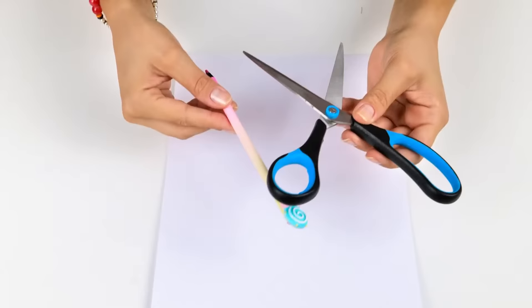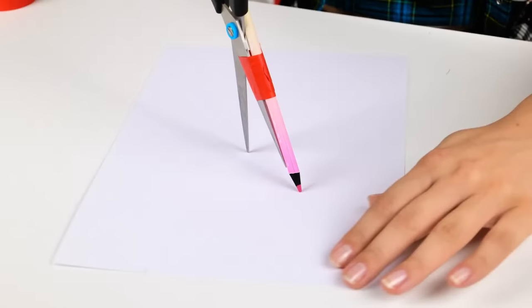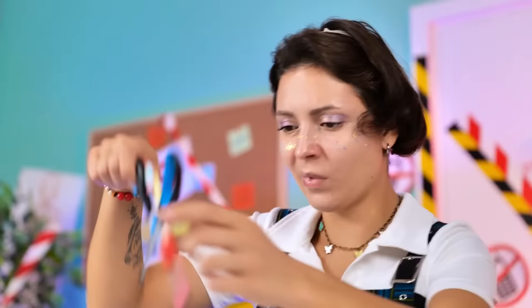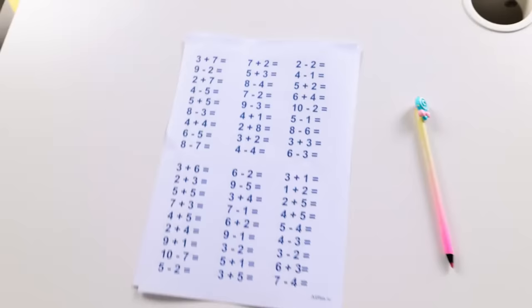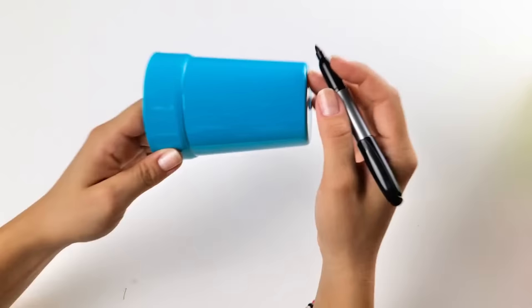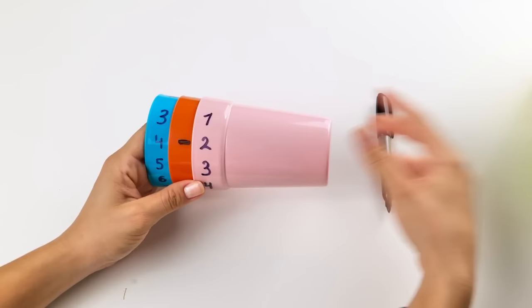Pencil and scissors! Stick the pencil on one hand of the scissors! Tighten it with the tape! There! Stand the scissors on the paper! And move the paper around till you get a circle! Beautiful circle! Good job, team! Moving on! Oh, not a fan of arithmetic, but maybe hydrate first? I know just a tool! One cup, two cups, three cups, four cups, five cups!